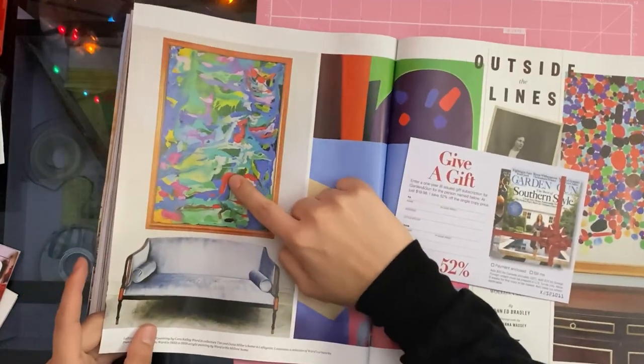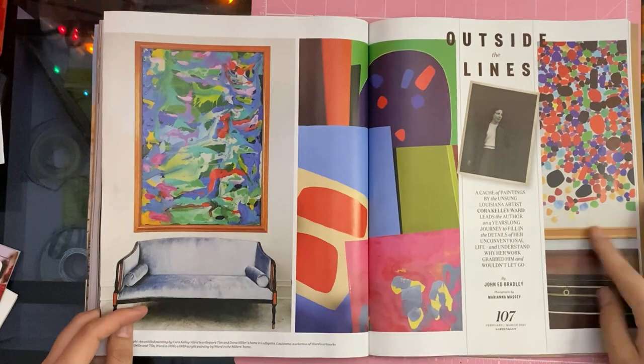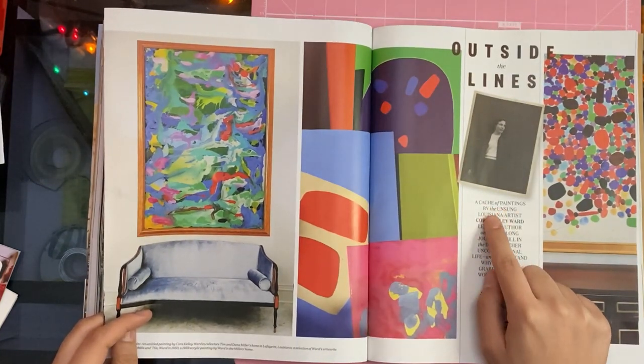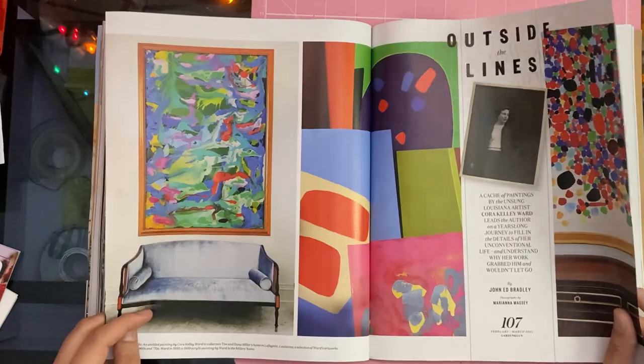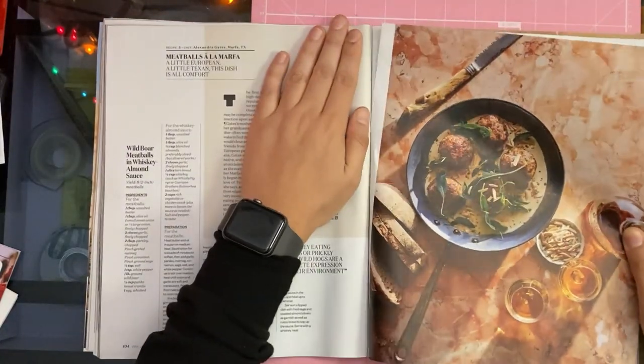I'm gonna steal this because I steal art all the time. I'm gonna steal this for backgrounds. This is all by a cache of paintings by the unsung Louisiana artist Cora Kelly Ward. So that's the art we're stealing. If you want to look her up.